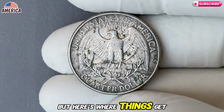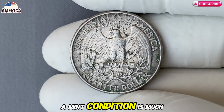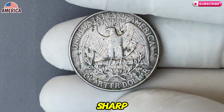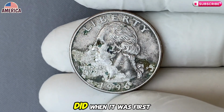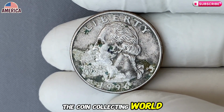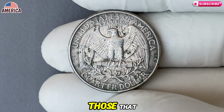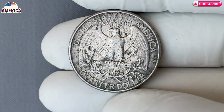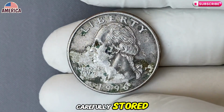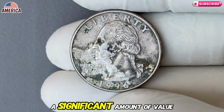But here's where things get exciting. A 1996 quarter in uncirculated, mint condition is much rarer than you might think. Imagine for a moment a quarter that looks just as sharp, clean, and detailed as it did when it was first minted. That's a true find in the coin collecting world. Coins that are kept in pristine condition are far more valuable than those that have been passed through circulation. But, even beyond just being well preserved, a quarter that has been carefully stored and kept free of scratches, discoloration, and other marks can hold a significant amount of value.